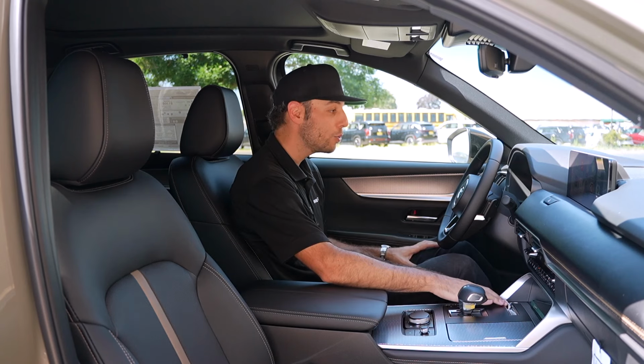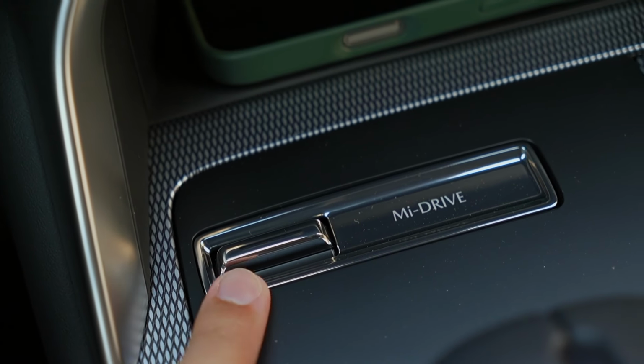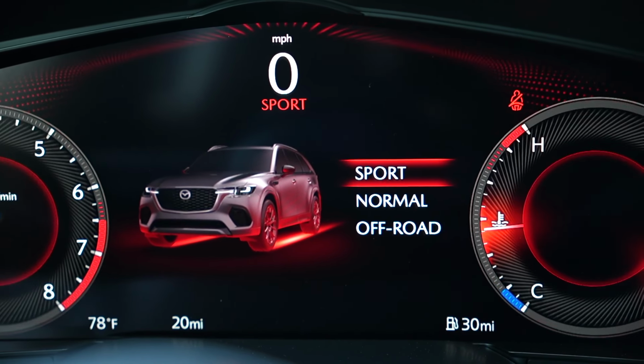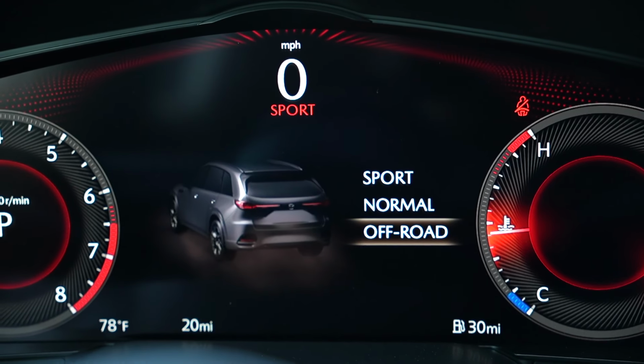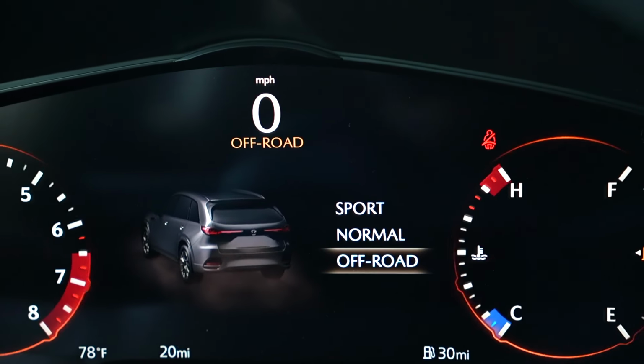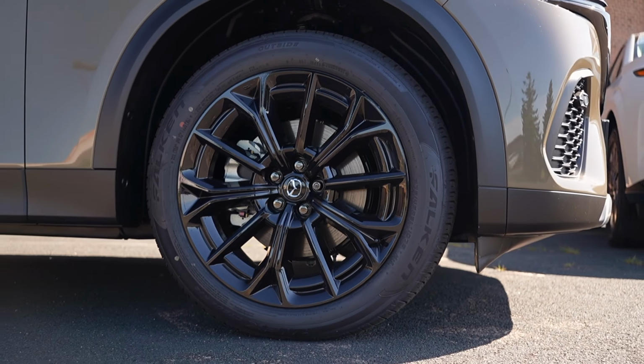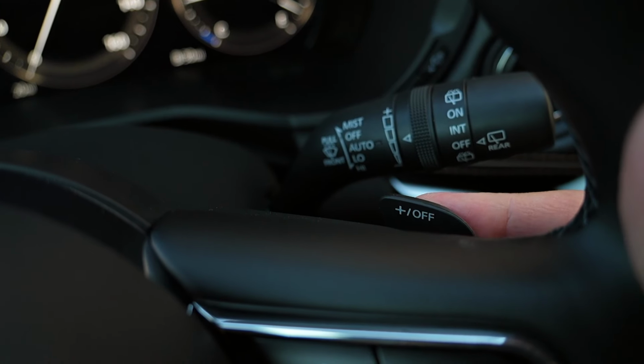Now this one does get a few selectable drive modes similar to the Murano. You've got your sport, normal, and then off-road. So if you find yourself in a little bit of a pickle in the snow, switching into the off-road mode will help you get that best possible bite and traction. Or if you're planning on running down a gravel road or feeling like getting a little sporty, both models do have paddle shifters behind the wheel.